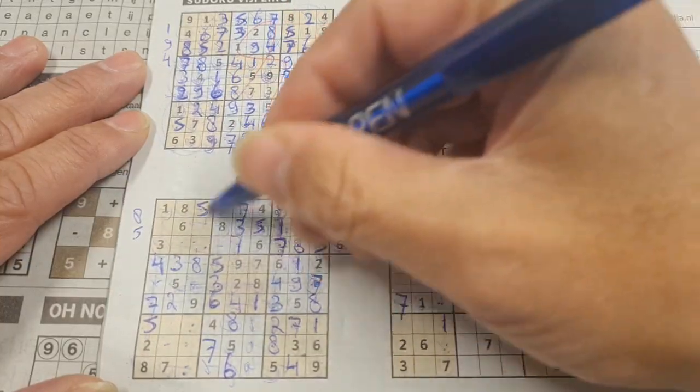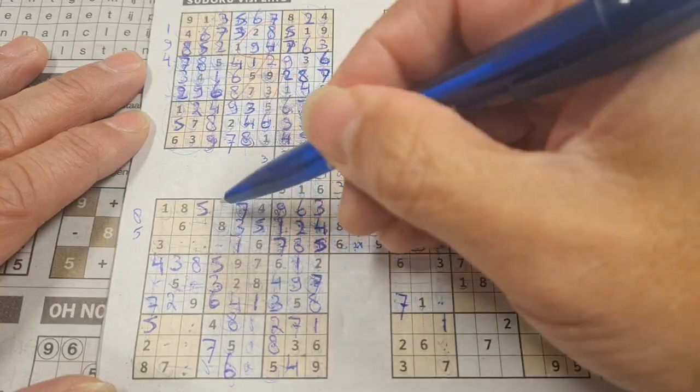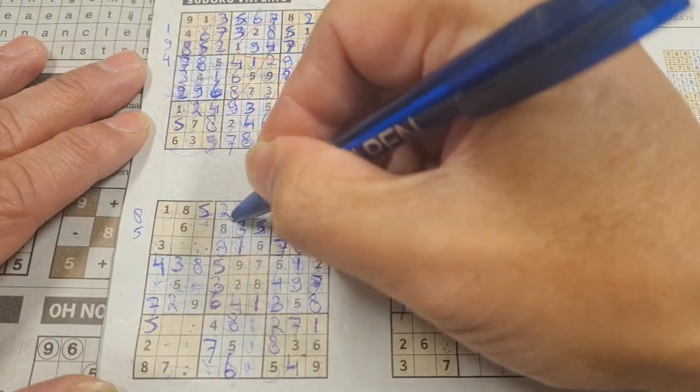2 numbers left now in this big square. 4 numbers, the 1, the 2 is missing, the 3, the 4, the 5, the 6, the 7, the 8, 9 is missing, 2 and a 9, 2 and a 9. We have a 9 in the first row, no 9 there. 9 should be here, the 2 goes there.